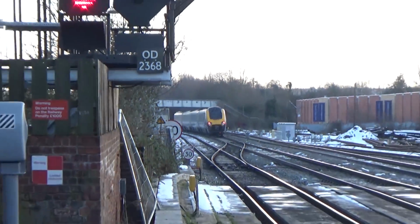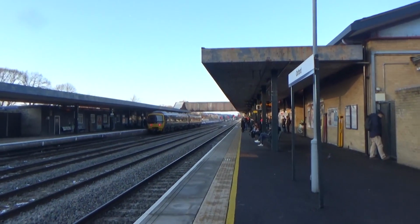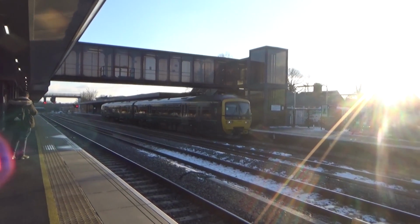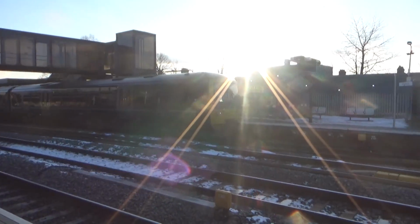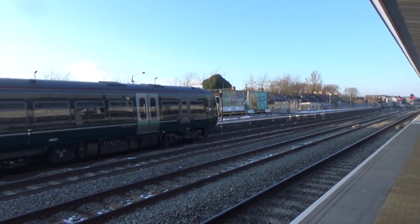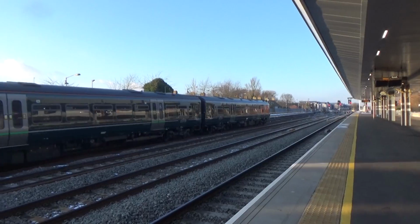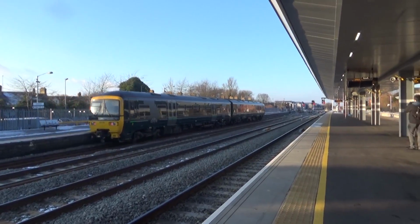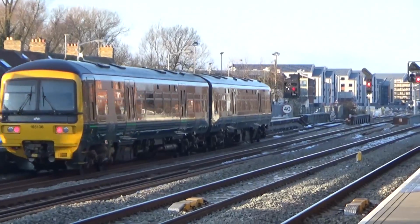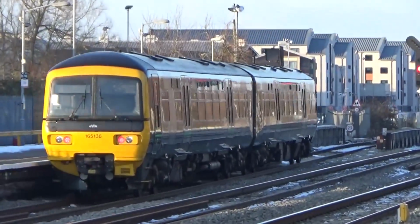Also terminating is a service off Didcot Parkway. Right there, it's 165136 on its return. Oh, yeah. So there it is. Alright, departing now, there's 165136 heading on an ECS to the Oxford carriage sidings. Nice tone as well.